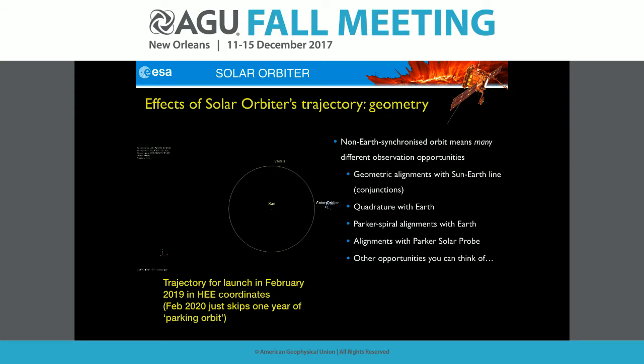Okay, and this is a slide on the geometry in heliocentric Earth coordinates. You see the sun here and the Earth here, and this is just to show you that we have a lot of different viewing opportunities. We'll have quadrature with Earth, we have Parker spiral alignments with Earth, and we have alignments in different ways with Parker Solar Probe, and many more opportunities that are worth exploring.